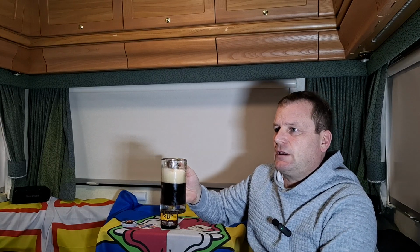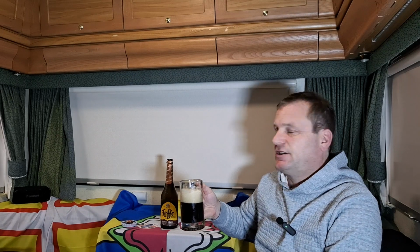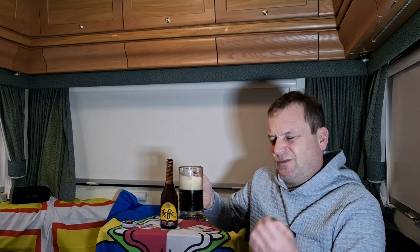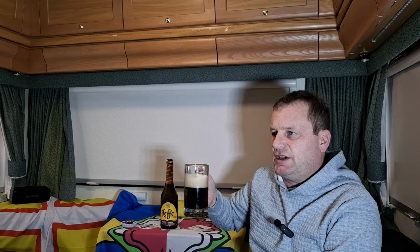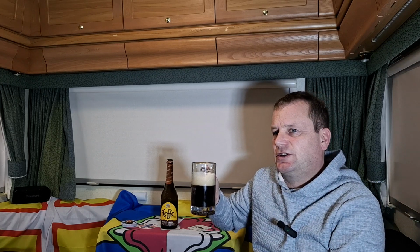And then the back end is roasty. It's kind of subtle, which I think is a lot to do with the fact that I did only just take it out the fridge. So by the time I get to the bottom of the bottle, I think the flavour is going to be coming through a damn sight more. Oh, well, they're going to be more full on. This does have a nice dark chocolatey bitter finish after a bit of sweetness to it.